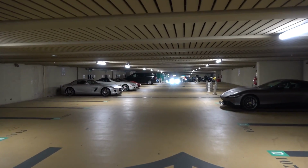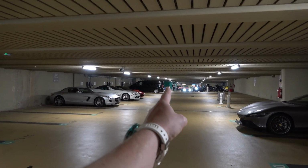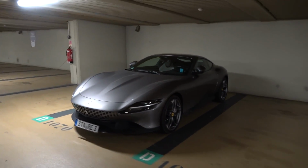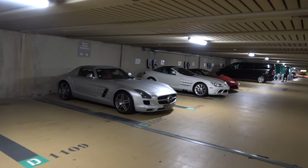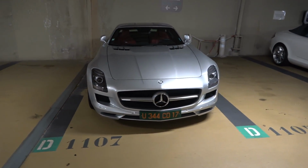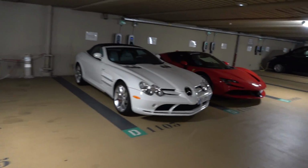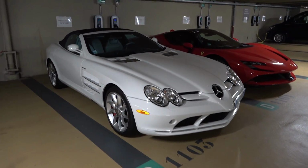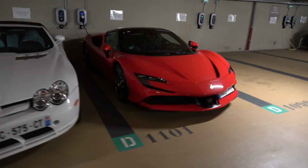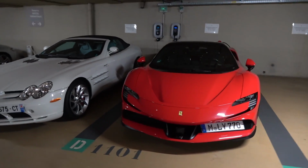Well, now we're talking. Wait until you can see what I can see up there. But we've got a Ferrari Roma from Germany just here. Check out this little lineup. Mercedes-Benz SLS AMG. I think that's a French diplomatic plate, I think. Mercedes McLaren SLR Roadster. Manny Khoshbin would certainly love that. SF90 Spider, as it happens.